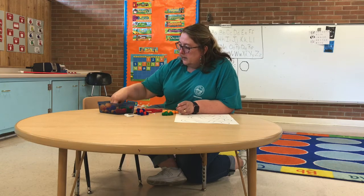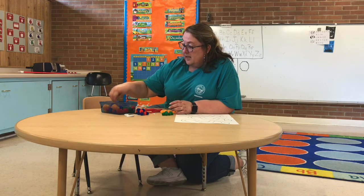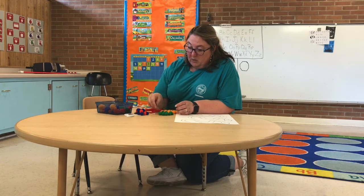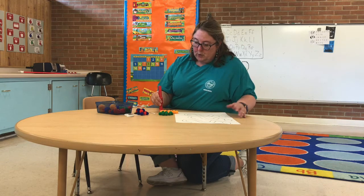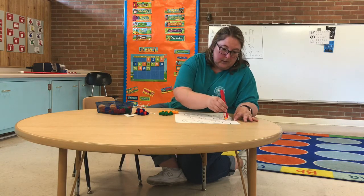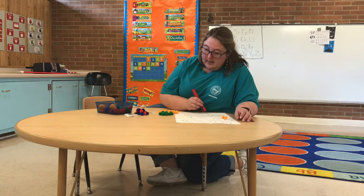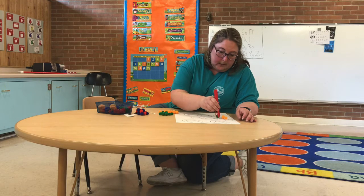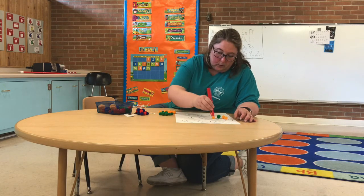How about I start with yellow, because yellow means to me the sun is out and it's probably warm out and it's not winter, right? So I'm gonna take 2 yellows. So I'm gonna start there. I'm gonna do 2 yellows. Now I can put 1 green and then 2 more yellows.